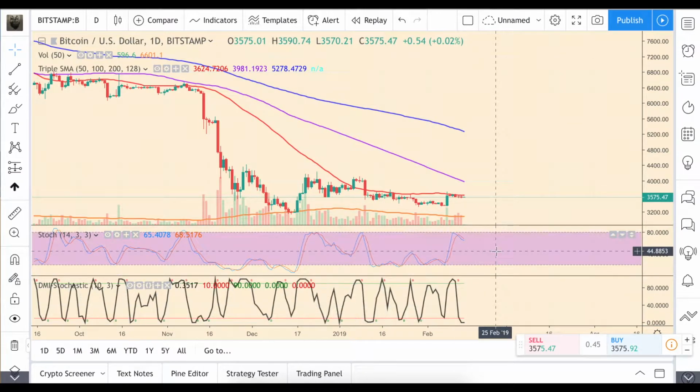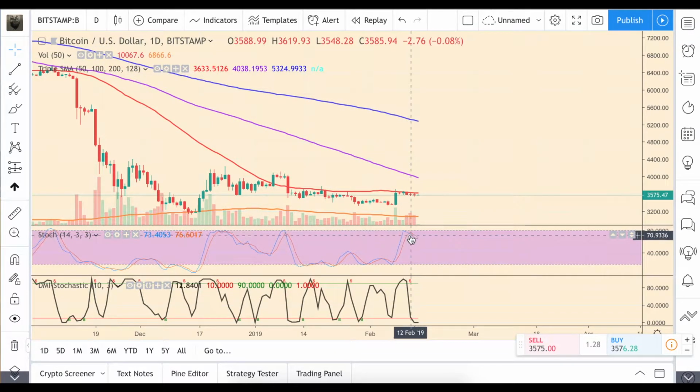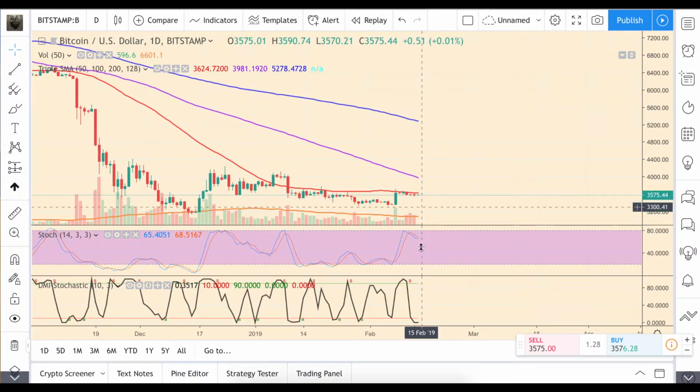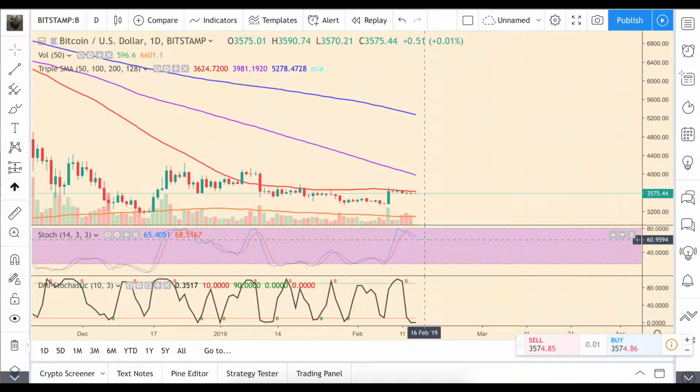So actually the stochastic is pretty close to the top right now, and it's turning to have a sort of bearish crossover with the average line of stochastic, but still it has to cool down a little bit, and then as soon as the market is corrected for a while after this rise, we may see another leg to the upside.